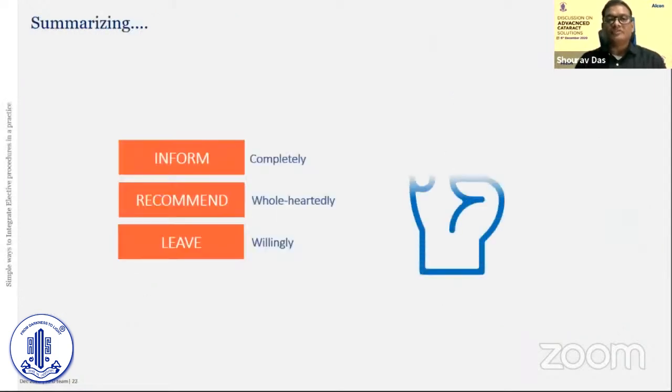So finally, if I were to summarize, I think 3 things that I would say, as a mantra from our experience for having premium procedures in your practice. Number 1, inform completely, recommend wholeheartedly, and leave it willingly for the patients to decide in any of the elective procedures they want to do for themselves, and you'll see a lot of good success in your practice.